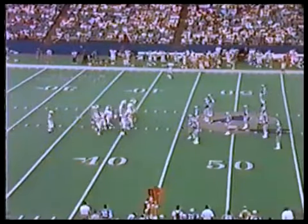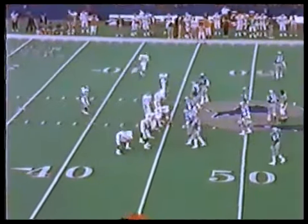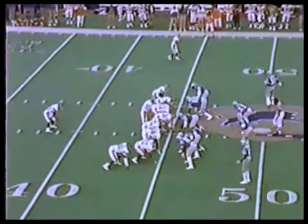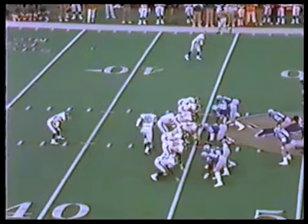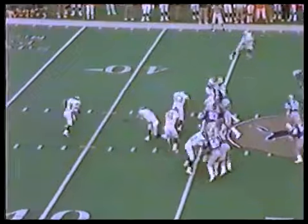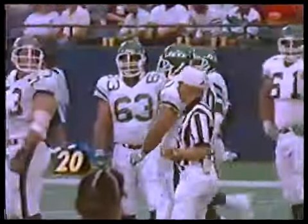So the Jets will now go with Freeman McNeil as a running back. Kurt Sohn is in. He is split wide to the left side and on the wing to the right. And going in motion back to the left side, McNeil carries and gets a couple. Chris Spielman, number 54, the rookie linebacker out of Ohio State, on the hit for the Detroit Lions.